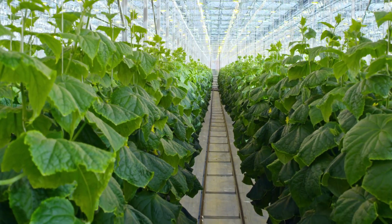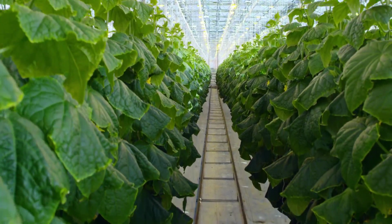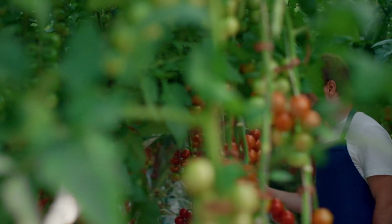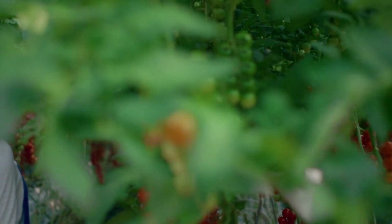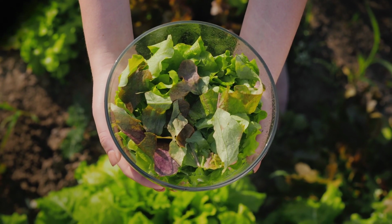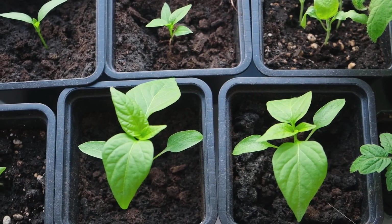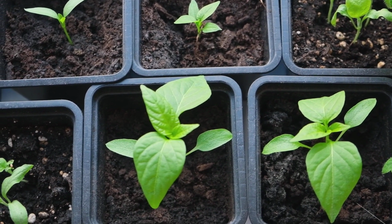Picture this. You walk into your garden and there it is. The perfect harvest. Hearty, healthy vegetables just begging to be picked. And the best part? You barely had to lift a finger. No endless spraying, no harsh chemicals, no headache. Sounds like fantasy? Not at all.